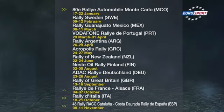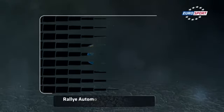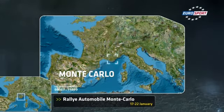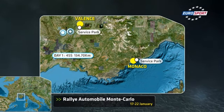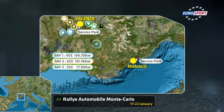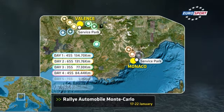The Monte Carlo, round one of the 2012 FIA World Rally Championship. The WRC back here after a 3-season gap, and this year marking the 80th running of one of the world's most historic rallies. Infamous for its mixed conditions and difficult tyre choices. This, the first time for many years that a WRC event has run over 5 days, starting in Valence and finishing, of course, in Monaco.